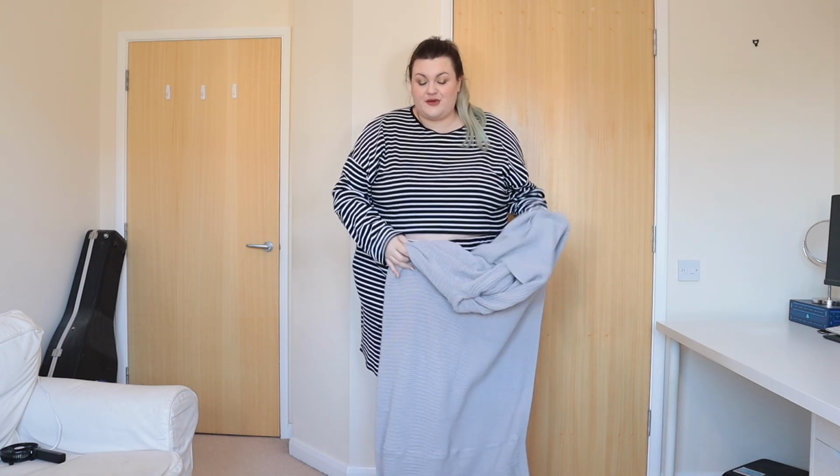And I think this is going to be perfect for that loungewear crossover pyjama type situation. So yeah, love these. Lastly, I've got two cardigans to show you, so I'll just try them on with this, and yeah, very happy with this. I love Boohoo for their knitwear.